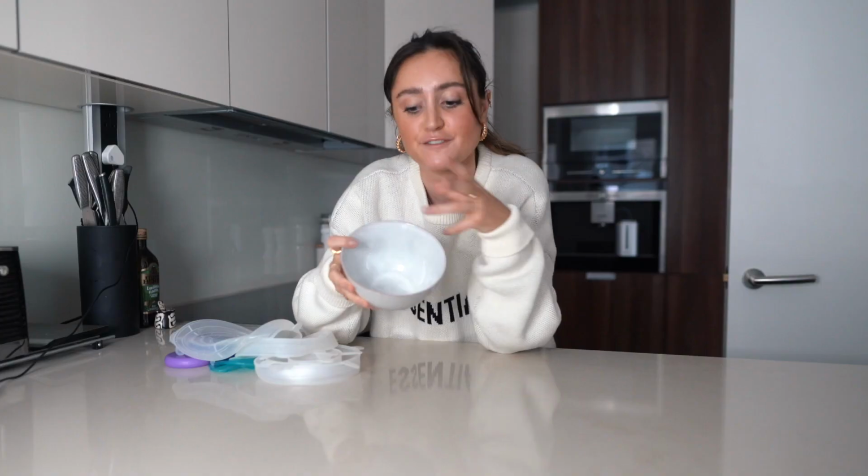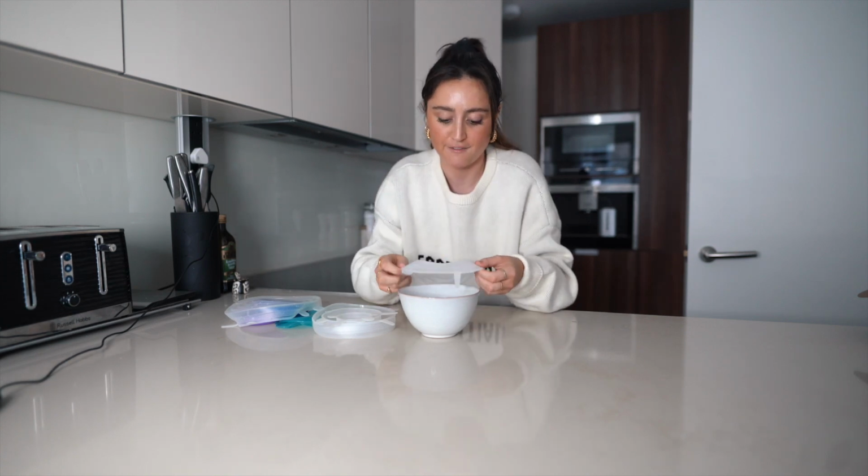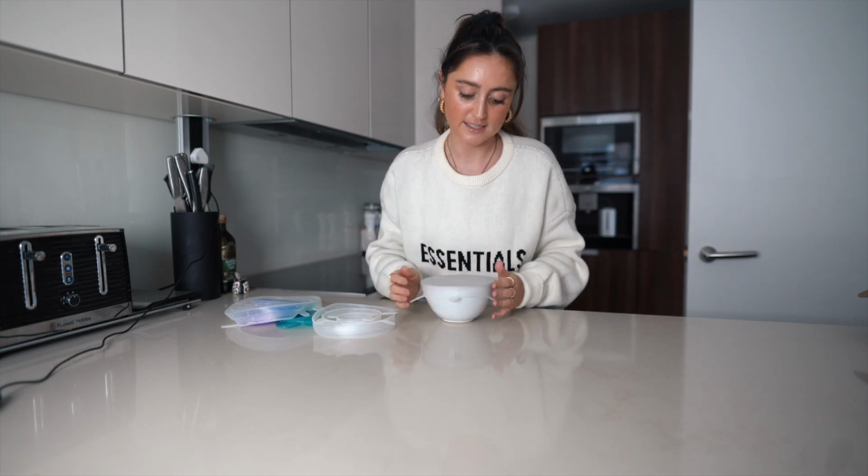So say I had a leftover something in the bowl that I wanted to place in the fridge, I just pick one that looks like it's going to fit over, and it just stretches over, and it's such an amazing alternative to cling film. I know that's exactly where I would usually use cling film and then put it in the fridge, but it's just such an amazing alternative. I just personally think they're so much easier to use as well.